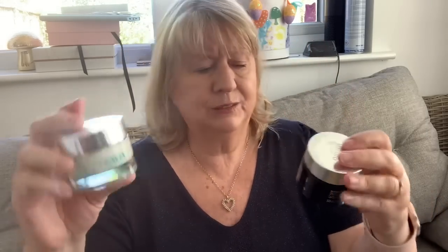This one is a night cream and this one is the day cream, and the day cream's got SPF in. I can't read it on there, but I'm sure it's got SPF in. I'm sure I saw it, because I don't usually buy things without SPF in.